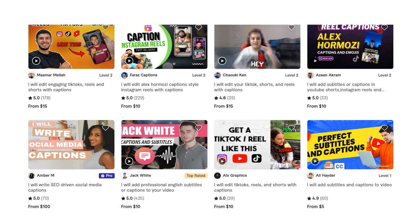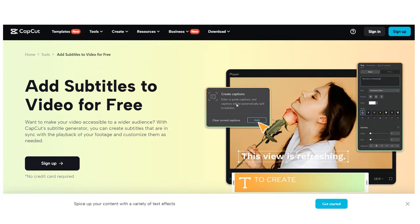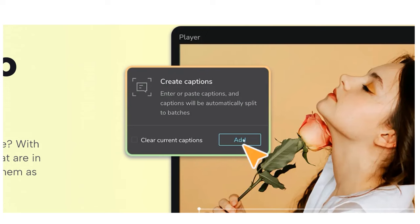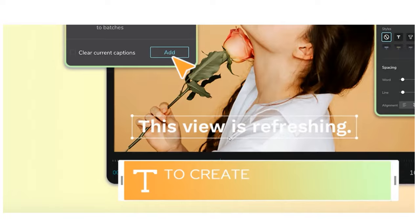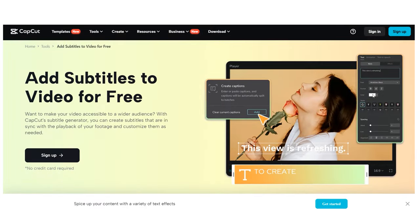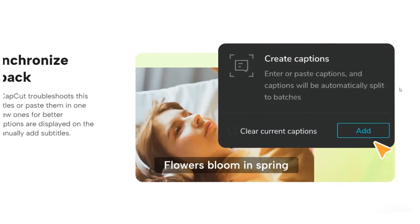Using CapCut, after setting up your video project and placing it on the timeline, just click on Captions and select Auto Captions. Within moments, AI will caption the entire video for you. All that's left is a quick review to correct any errors, and you're good to export. Now, here's where the extra earnings come in.